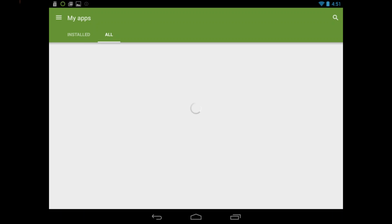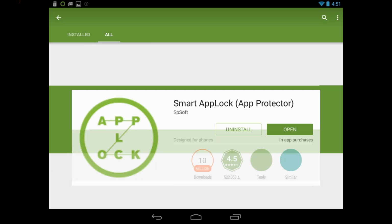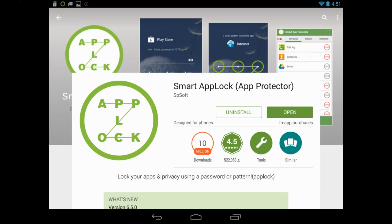If you notice, that's already locked me out. So on here, you can actually see this app. It's free. It does have in-app purchases, but it's not one of those types that kind of is in your face, you know.